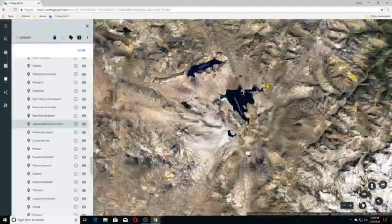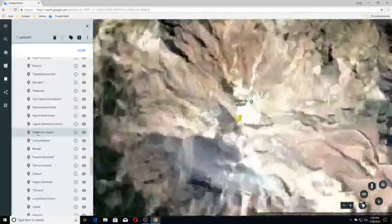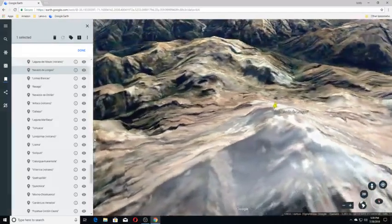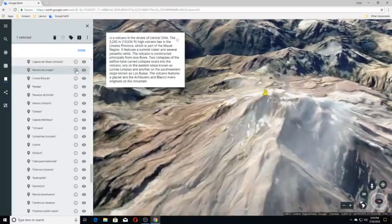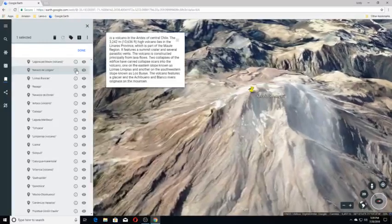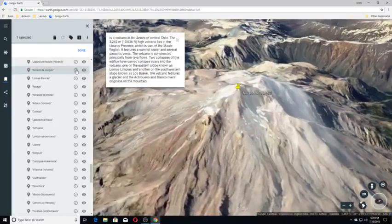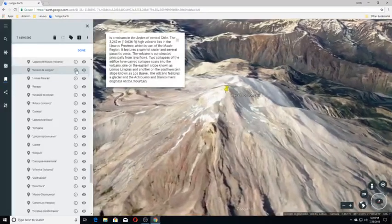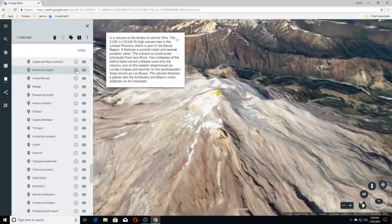Okay, and moving on to the next one. Nevado de Longaví. This is a volcano in the Andes of central Chile. This is a 10,636 foot high volcano which lies in the Linares province. It's part of the Maule region. It features a summit crater and several parasitic vents. The volcano is constructed principally from lava flows. Two collapses of the edifice have carved collapse scars into the volcano, one on the eastern slope, known as Lomas Limpias, and another on the southwestern slope, known as Los Bayos. The volcano features a glacier, and the Achibueno and Blanco rivers originate on the mountain.